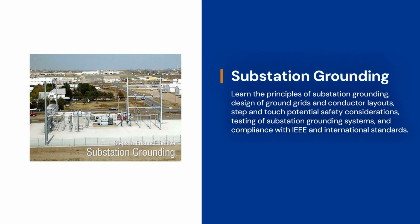Substation grounding. Our 12-hour course covers the principles of substation grounding, design of ground grids and conductor layouts, step and touch potential safety considerations, testing of substation grounding systems, and compliance with IEEE and international standards.